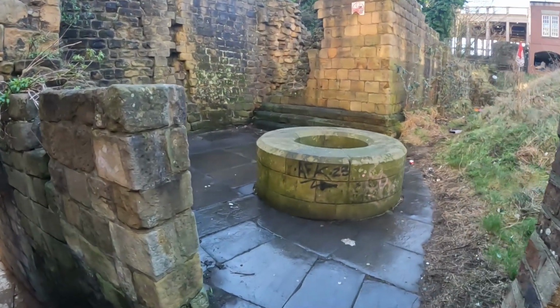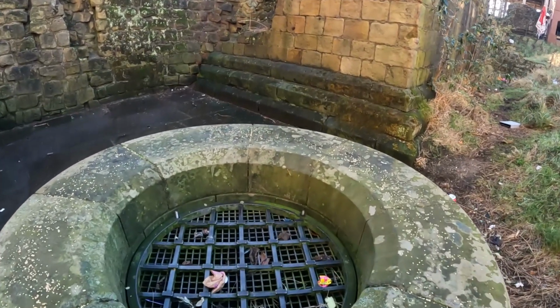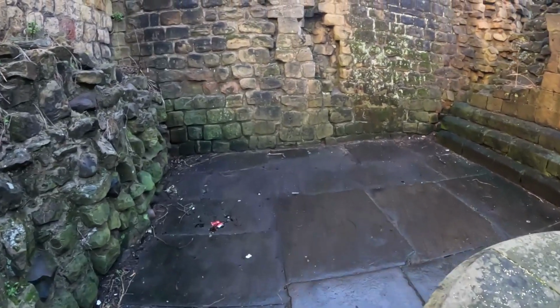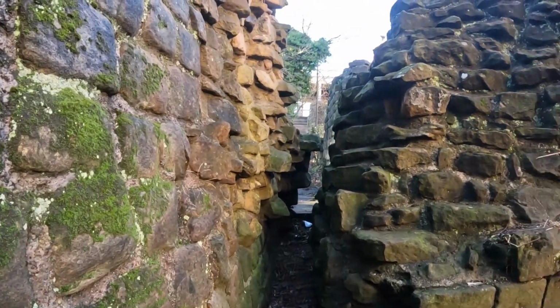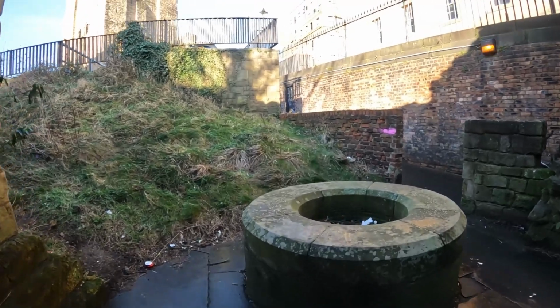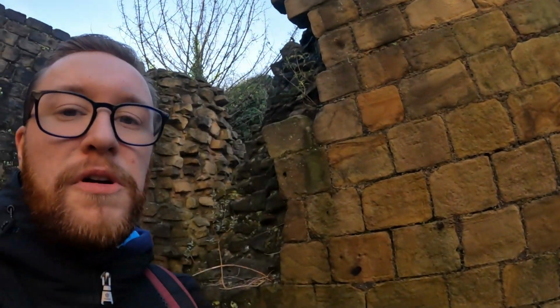Yeah, there we go. This was the castle's well. It's still pretty full of water now, to be honest. I wouldn't want to drink from it, mind. Anything down here? No, not particularly. There you are, guys. A bit of the castle and a bit of the keep. I'm sorry it couldn't be more. It's really quite disappointing, actually, but okay. It's all live, got to roll with it.